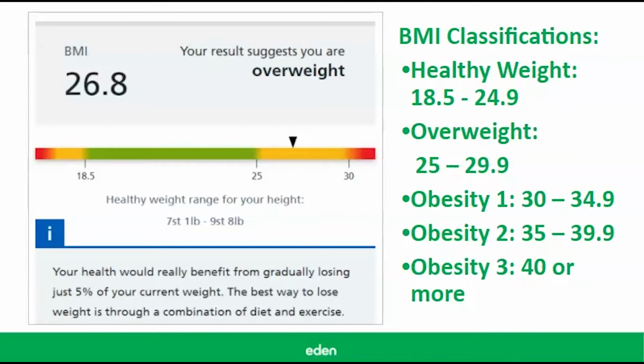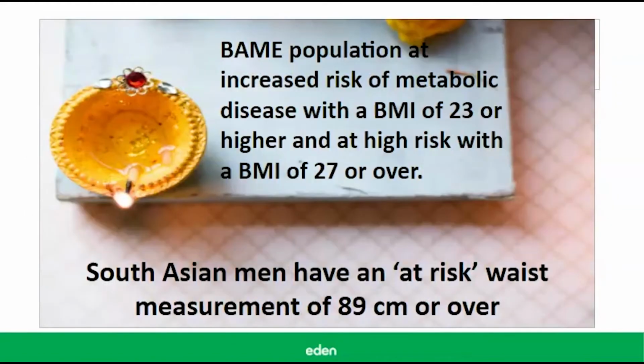NICE guidance says that we should interpret BMI with caution because it's not a direct measure of adiposity. They suggest using waist circumference in addition to BMI in people with a BMI less than 35. For Black, Asian and minority ethnic groups, the NICE and the World Health Organization traditional cutoff points are not appropriate. BAME populations face the burden of disease at lower thresholds, being at an increased risk of metabolic disease with a BMI of 23 or higher, and at high risk with a BMI of 27 or over.